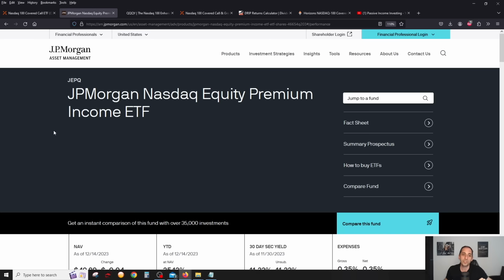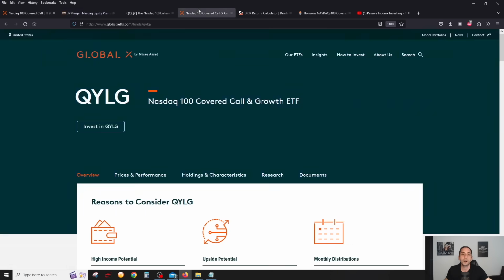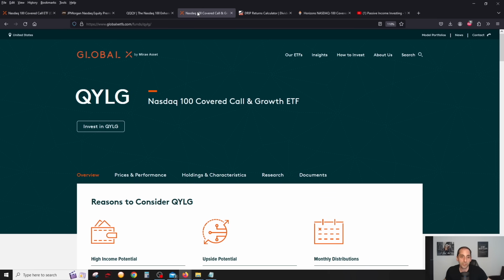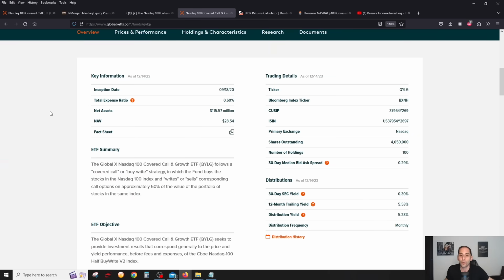But this one is definitely going to be the one to beat now in terms of the NASDAQ 100, JEPI as well for the S&P 500. And I wish Global X would change the strategy. Maybe they won't change QYLD because it's been around for such a long time, but I wish they would change QYLG to just give out the whole income.